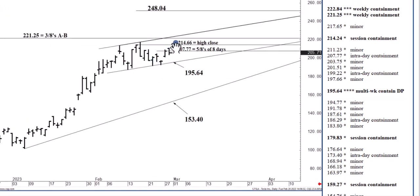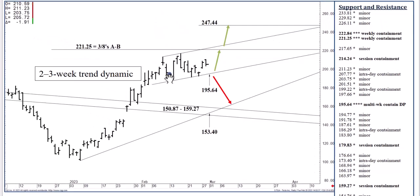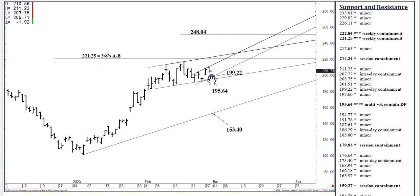Now, these are day trade levels that I'll get to in a moment, but I just want to emphasize that the 1 to 2 week time frame expects 221.25, and the 3 to 5 week time frame expects 248.04. Better shown here. So this is 1 to 2 weeks by the end of next week, 221.25, and over the next 3 to 5 weeks by the end of March, 247.44, which is that same channel top, but on the daily chart. And of course, we would have a meaningful sell signal into later March if we close today below 195.64.